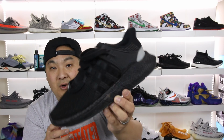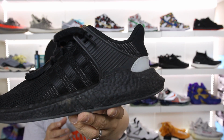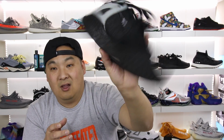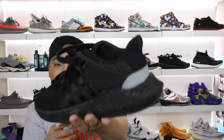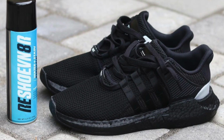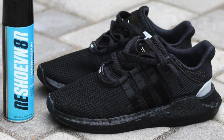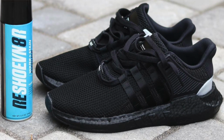I did actually a tutorial on painting this midsole, and it actually stuck pretty good still. There's no wear and tear on the shoe. There's a little bit of dirt because I've worn these quite a bit, but I've worn these ones primarily the most, and I really like the overall look of the shoe and the feel of the shoe. It is like wearing a boat of boost. It is insanely comfortable, so much boost.